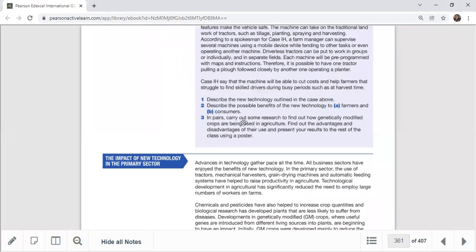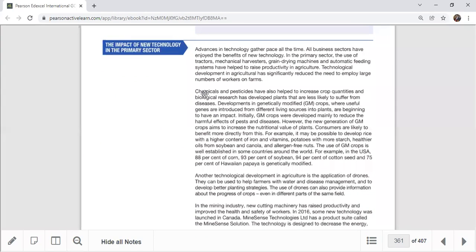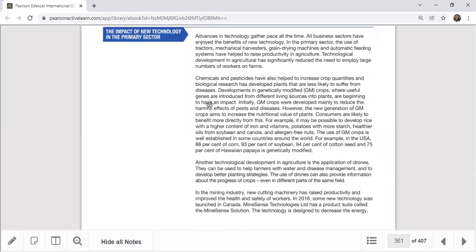Technology in production. We also talk about the impact of new technology on the primary sector. In the primary sector, we are using different things, not only machines. Sometimes we use genetically modified, or GM, crops, right? We are using advanced technology: tractors, mechanical harvesters, grain drying machines, automatic feeding systems in the agricultural field. Therefore it is no longer necessary to employ large numbers of workers.